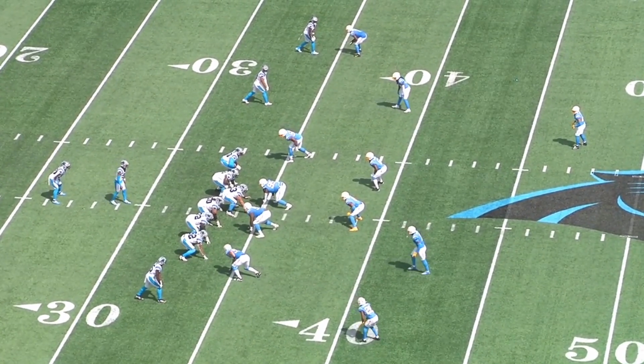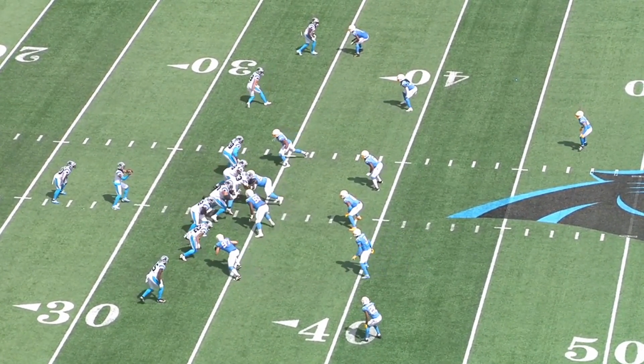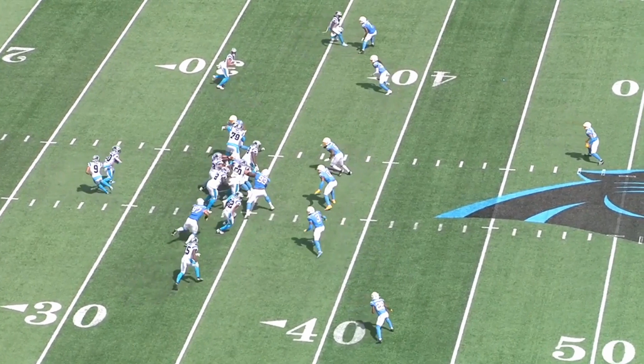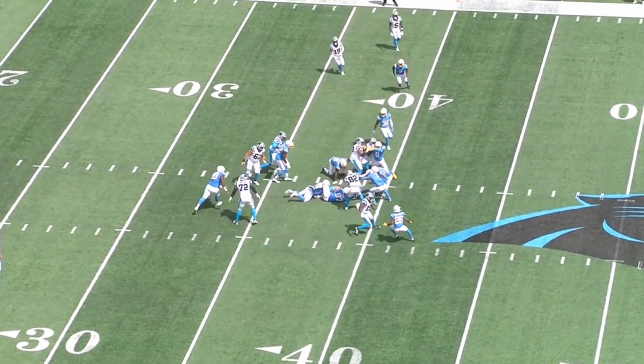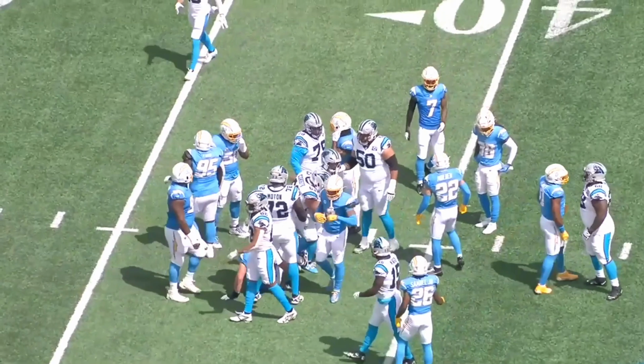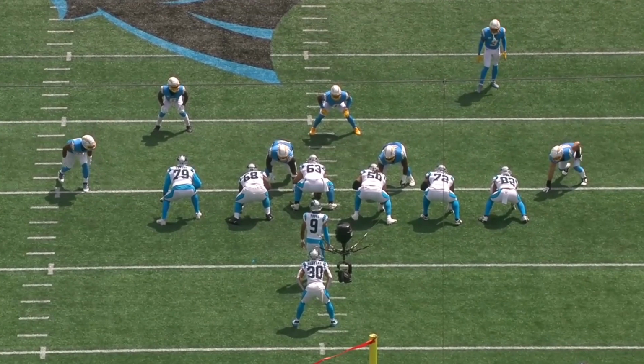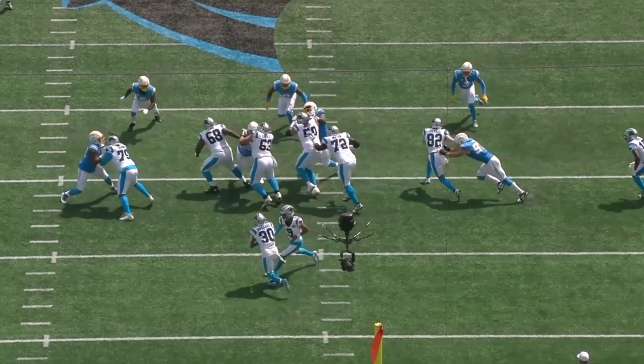All right. So we've got some kind of screen potentially getting ready to happen, at least, or an RPO. See Bryce reading. He's going there. Let's run it and see what happens here. Yep, it was a fake RPO into a run. So Panthers making a decision to run the ball early, like we would expect from Dave Canales, and like he said, let's see another.